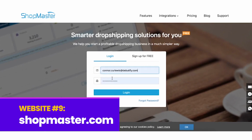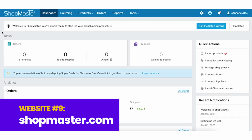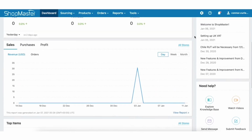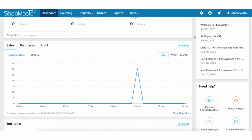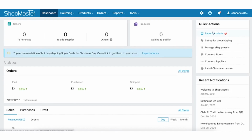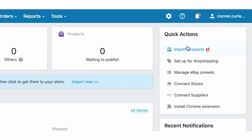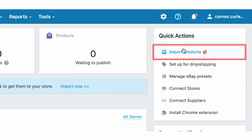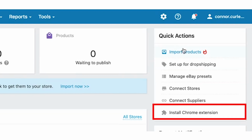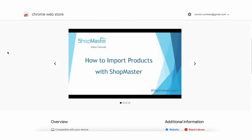Okay, now we have Shopmaster. This is very similar to Weo. It's just a little bit older. It looks a little bit less flashy, less like design. I like the charts, to be honest. I like the visual aids there. I haven't set up my store here. I just was logging in to see what it looked like. But yeah, you can import your products. They're kind of pushing eBay here, but they also have a Chrome extension. So you can go onto eBay and learn about how products are working if you wanted to use that.